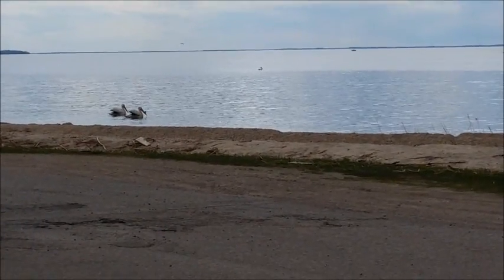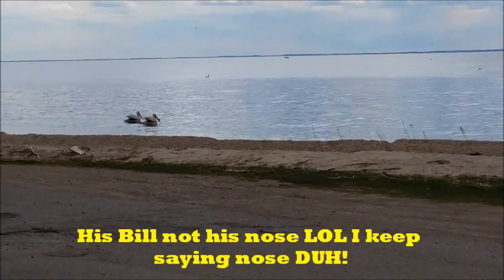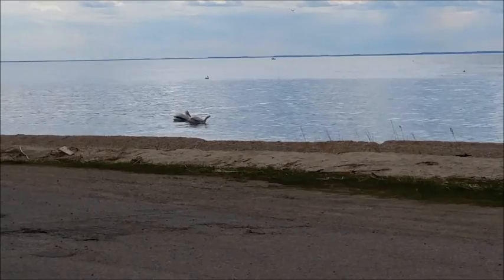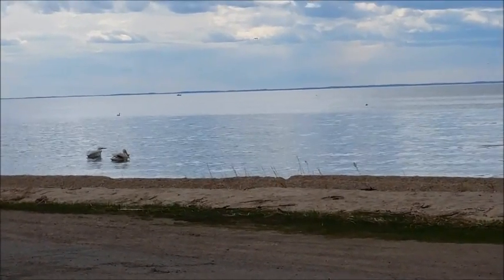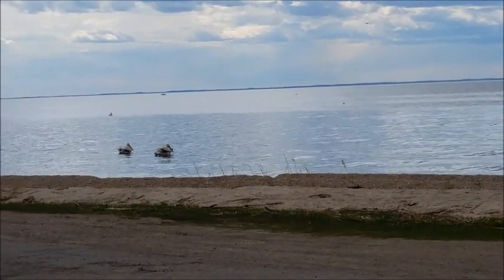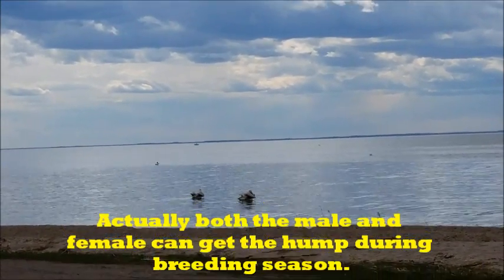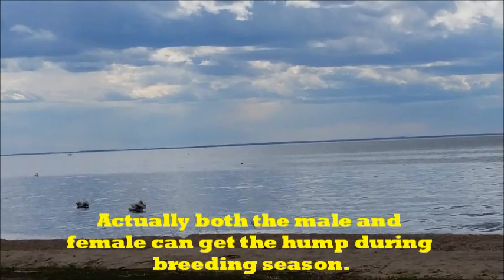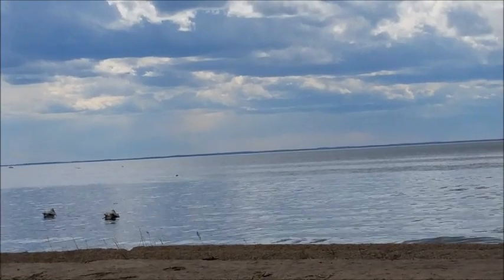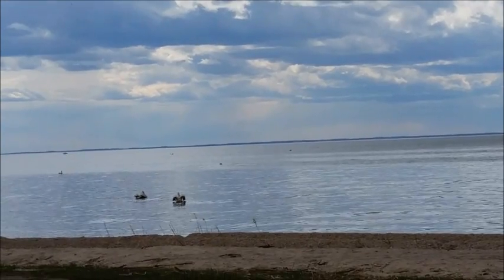I don't know if you can see that. The one has a huge lump on his nose. Let's see if I can get it to focus. The one on the right has a huge lump on his nose. Now we were told that that means they're ready to mate. And if you notice, the one on the left does not, which is the female. So they are paired up. Pretty cool.